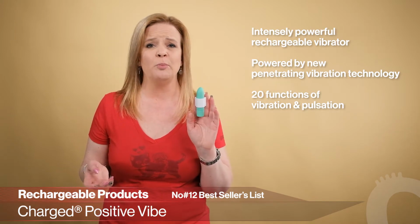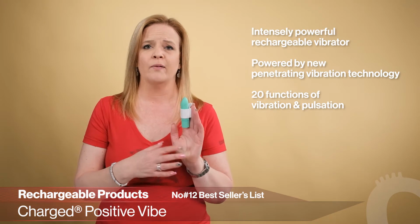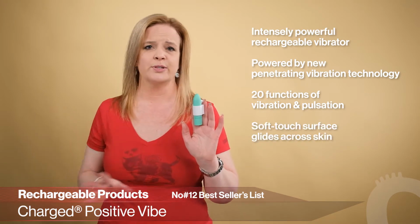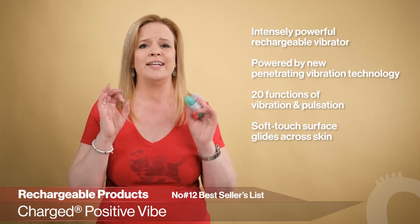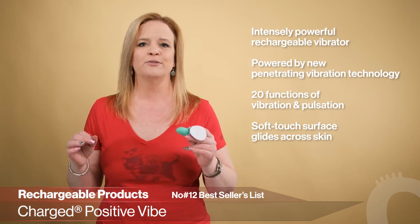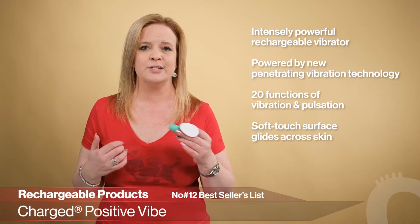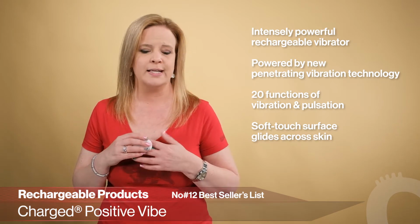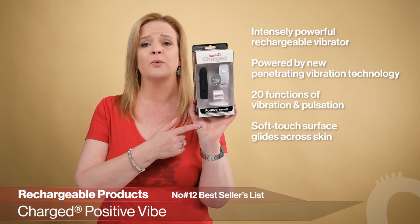So the original Positive is a 20 function motor. The first 3 are power levels, so you have low, medium, high, and then the next are all pulse, surge, escalate, all that good stuff. Now, this original Positive is fantastic for a power user like me. If you have someone who doesn't know how strong they like their vibrations or knows they sometimes like a lighter touch, we do also have the Positive remote.